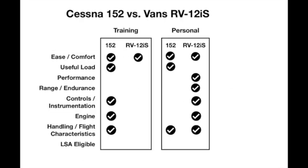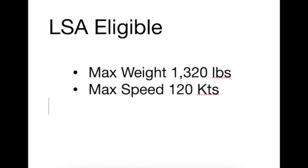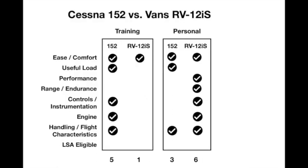So here's my rating. There's one glaring omission that I will explain later. This will be an unrated category. The RV-12 meets the requirements to be a light sport aircraft. So if you only intend to fly an LSA, the RV is the plane for you. However, the FAA, under the Mosaic rule, as of April 2023, is still considering expanding the sport pilot regulations. It appears that the Cessna 152 will not become an LSA since it's already certificated under standard airworthiness. But the rule may be amended to allow a sport pilot to fly a 152. Stay tuned.